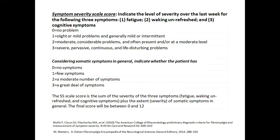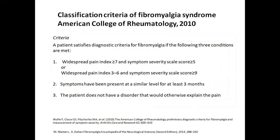All of these bring about a score between 0 and 12, and then the symptom severity scale score is combined with the widespread index score to give an indication of the severity of symptoms. These symptoms have to have been present at a similar level for about 3 months, and the patient does not have a disorder that would otherwise explain the pain. And this is how we end up with a fibromyalgia diagnosis.